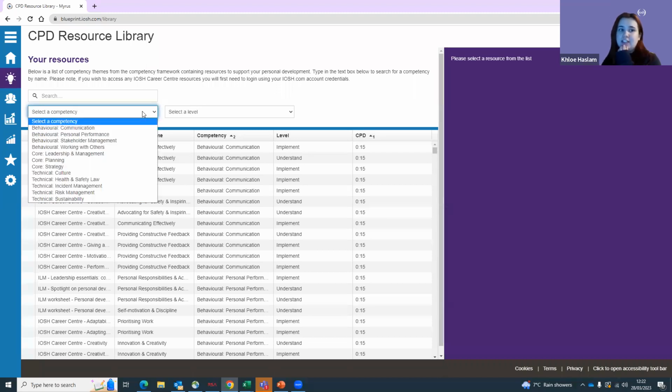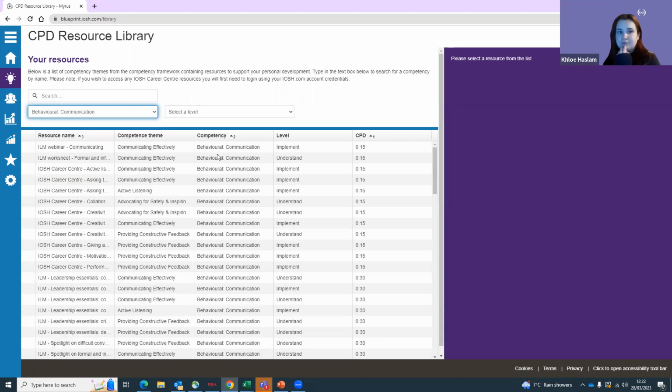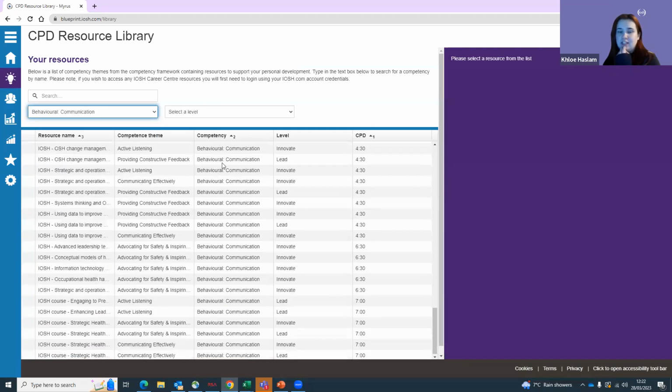Now, as you can see, if you click the drop down on select a competency area, you'll be able to see that there are the three competency areas: your technical, your core, and your behavioural, which all reflect and go into the self-assessment and the questions that you would have been answering in that self-assessment. So you can really tailor it to what you want to look for, and it will give you everything that you need within that competency area.